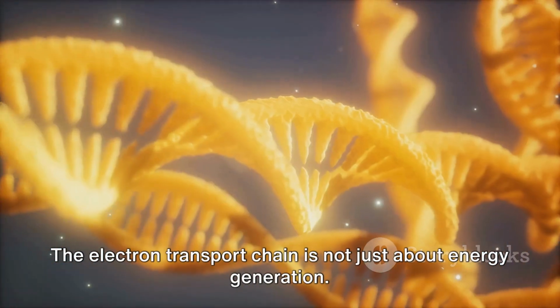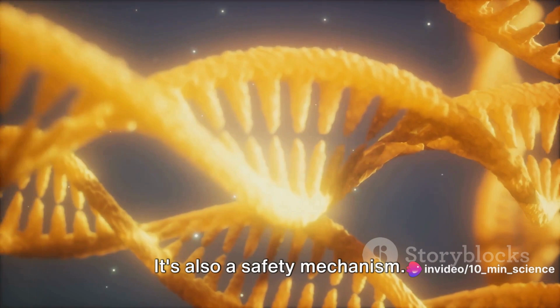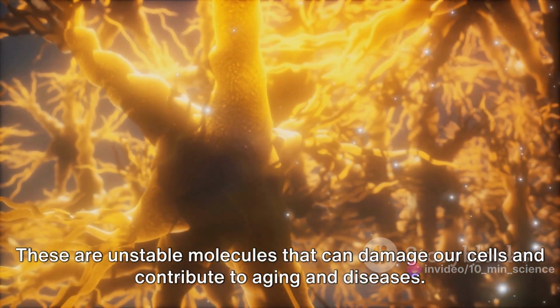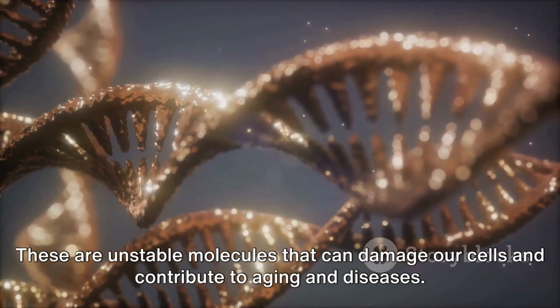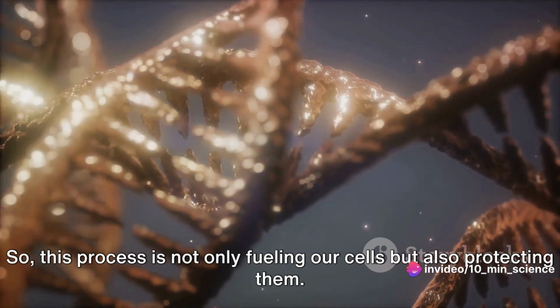The electron transport chain is not just about energy generation, it's also a safety mechanism. By passing electrons along the chain, cells prevent the formation of harmful free radicals. These are unstable molecules that can damage our cells and contribute to aging and diseases. So, this process is not only fueling our cells, but also protecting them.